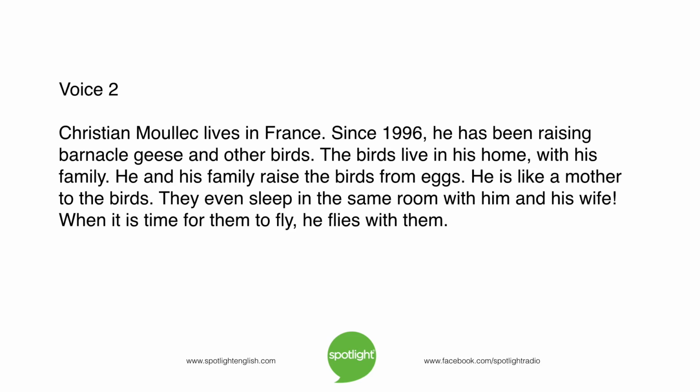Christian Mulek lives in France. Since 1996, he has been raising barnacle geese and other birds. The birds live in his home with his family. He and his family raise the birds from eggs. He is like a mother to the birds. They even sleep in the same room with him and his wife. When it is time for them to fly, he flies with them.